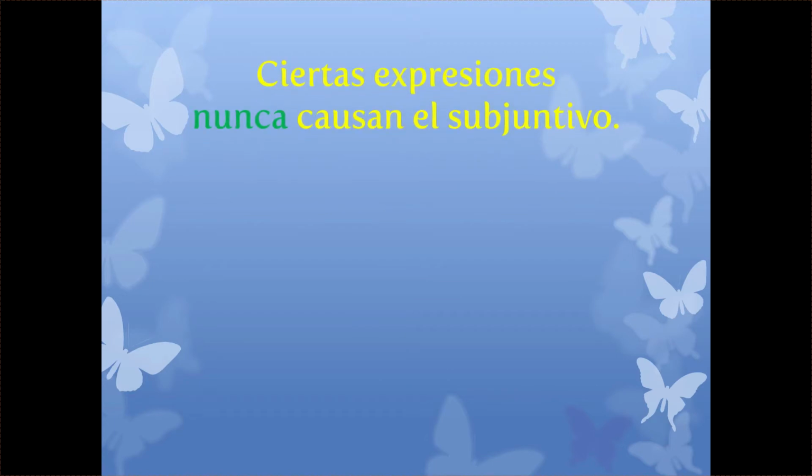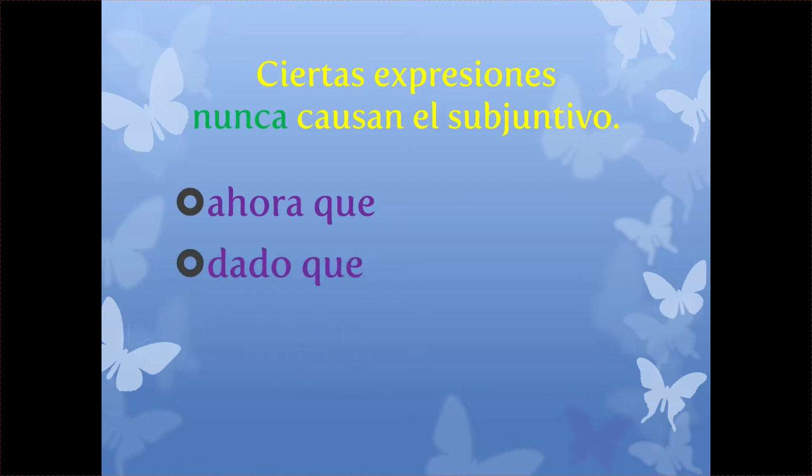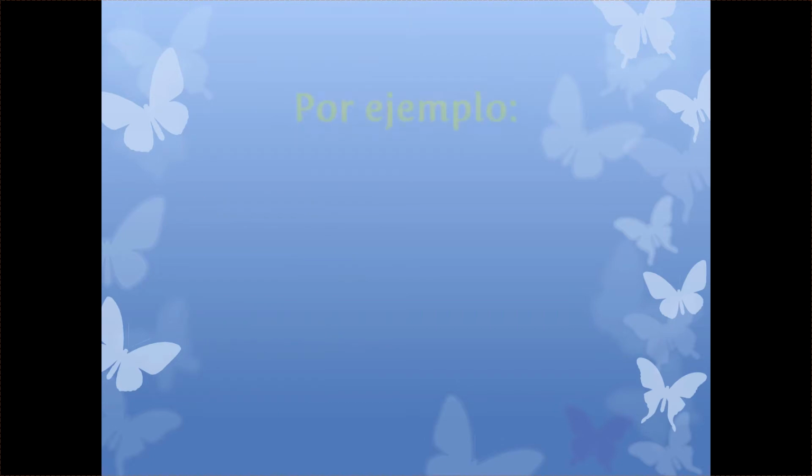So first of all, let's look at some conjunctions that are never followed by the subjunctive. This will get you off to a start with a calming look at expressions that don't need the subjunctive ever. When you say ahora que, dado que, puesto que, and ya que, these conjunctions are followed by expressions in the indicative. Let's look at some examples.